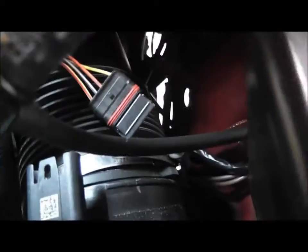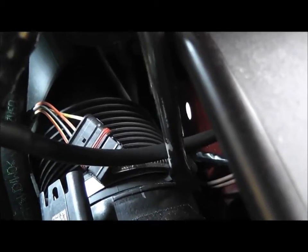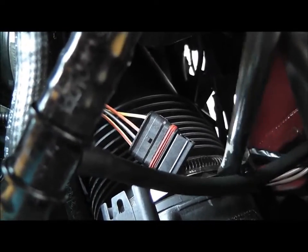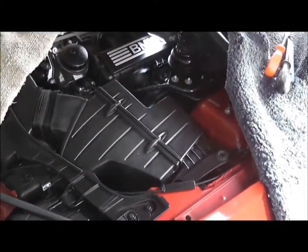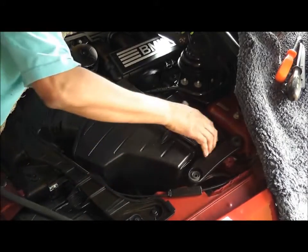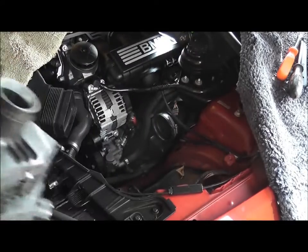But if you look down here, I've pried this off. Can you see? That's been pried off. So you loosen the screw, and this comes off. Now, in theory, we should just be able to pull it off. Booyah, you see? Okay, done.